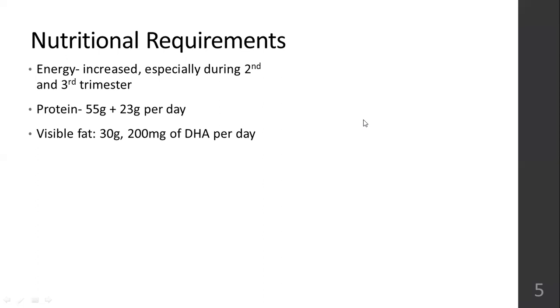If you have a moderately healthy, active lifestyle, you work out for 1 hour, 1.5 hours, go for a walk, cycle, brisk jogging, dancing, moderate level activities, 25 grams of fat you can take. If you are an extensively heavy working person, 30 grams of fat you can take. Okay, this is for the non-pregnant woman.